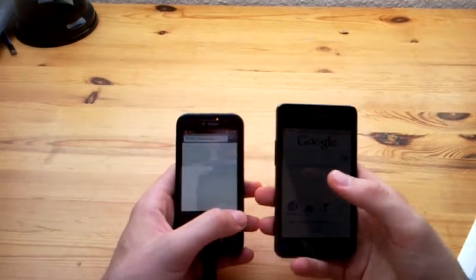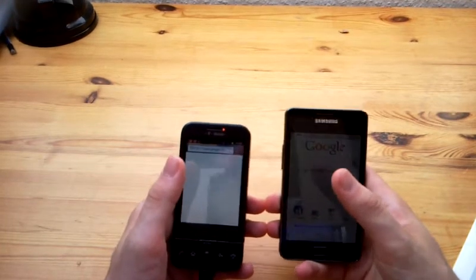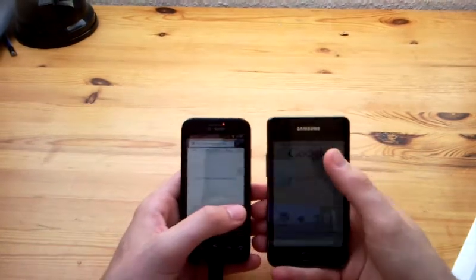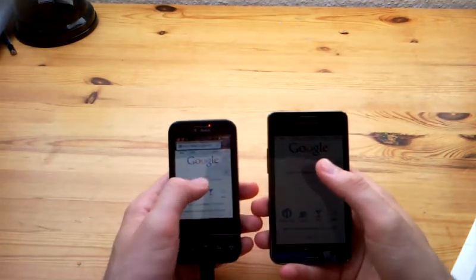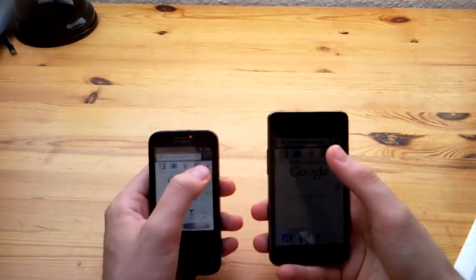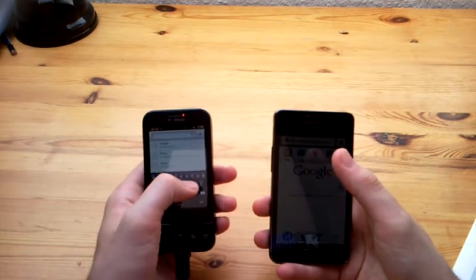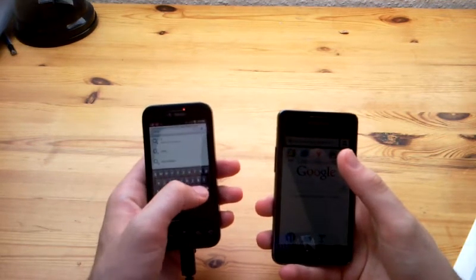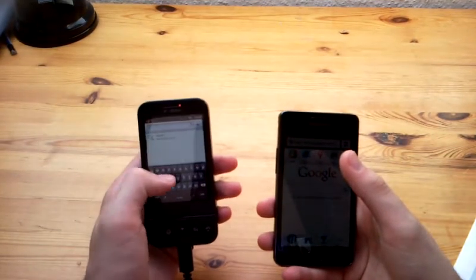I could run a benchmark, but of course the G1 would lose. That doesn't make any sense actually. So they are both on the same Wi-Fi network, as you can see here. And so let's have a look at the web speeds. In fact, I cleared the caches before, so let's just try to. Whoa, this is tough to type, it's so small. I should have prepared that.